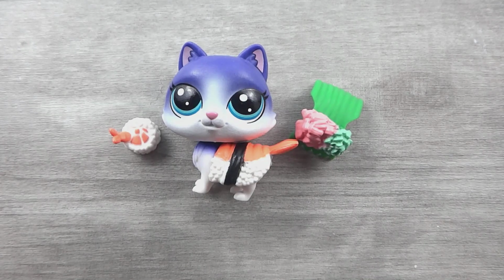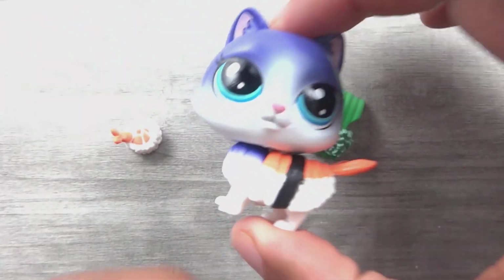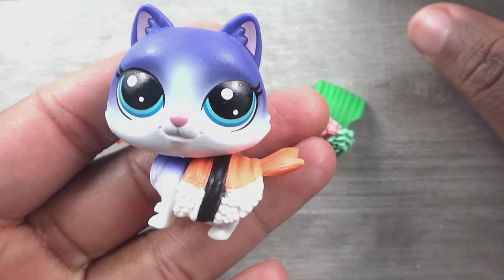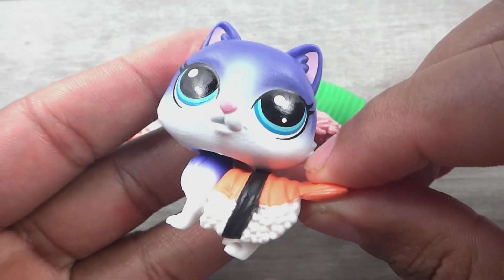1 week later. Okay, I am so excited, you guys. I have acquired the Sushi Cat, the last and final LPS I needed to complete my collection for the first wave of the Hungry Pets. She is so adorable, and I think the cutest out of all of them.